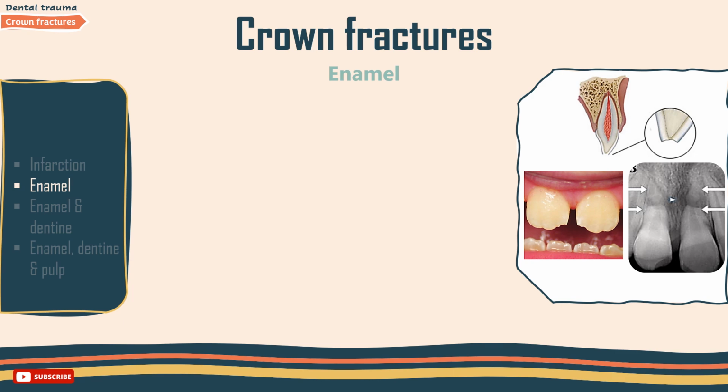Enamel only, or what's also called uncomplicated crown fracture. If the fracture is contained within the enamel surface only, it doesn't require immediate attention unless there is a sharp edge causing soft tissue injury. Upon examination, it is usually not tender. If tenderness is observed, evaluate the tooth for possible luxation or root fracture. Sensitivity pulp test is usually positive.